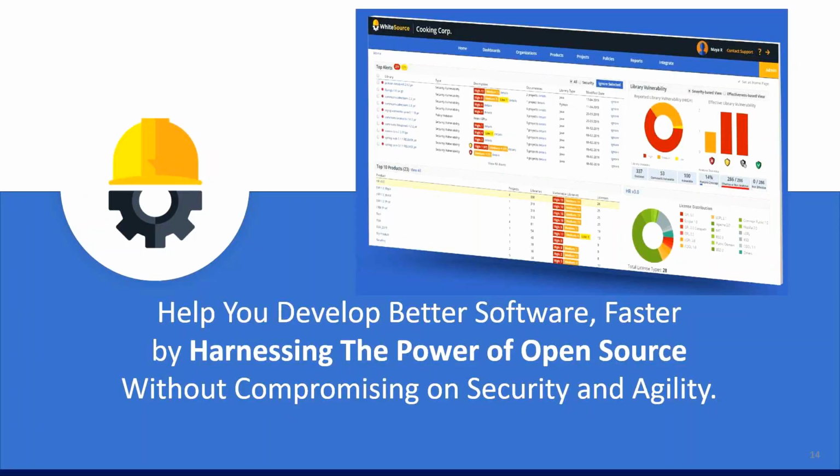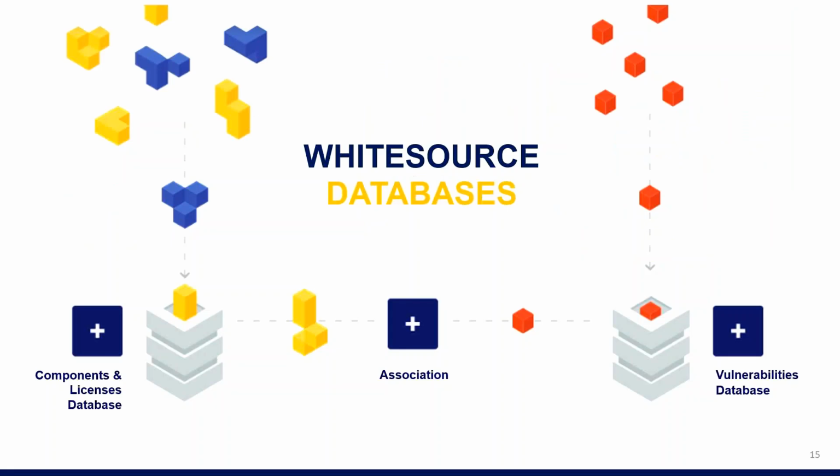WhiteSource helps you to develop better software faster by not compromising on security and agility. We help you to secure your code and your license compliance, to give you the entire development lifecycle secured in both terms. And when we talk about securing both terms, we are talking about the WhiteSource databases, right? We have the component license database, and we have the vulnerability database.